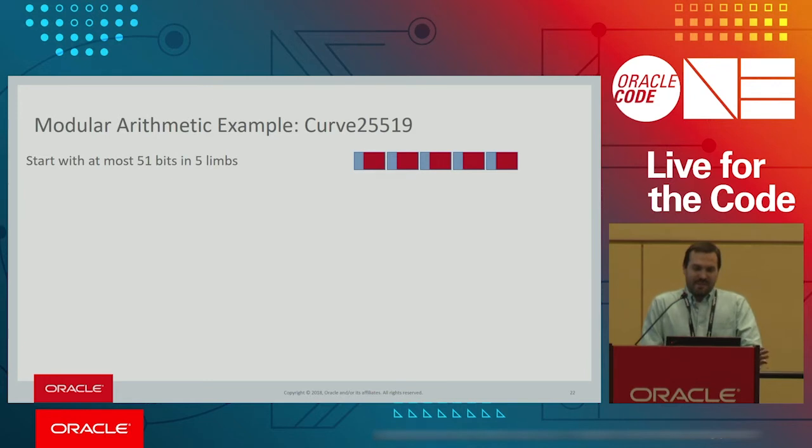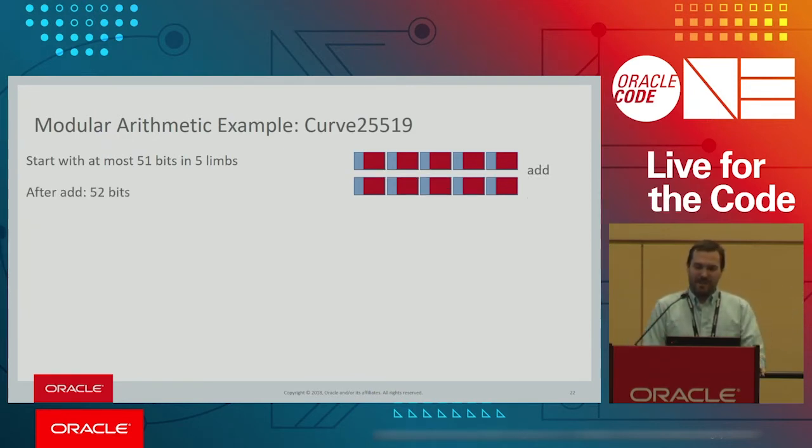So in this representation, I have 5 limbs, and I store at most 51 bits in each of the 5 limbs, but the limb itself is 64 bits. So that red space is the space that's actually occupied by information, and the blue space is the free space that I have to work with. So to add, if I have 2 of these, I want to add them together, I can just add them, and I can accumulate 1 more bit at most in each position, and that's not a big deal.